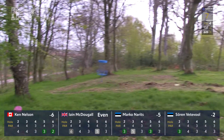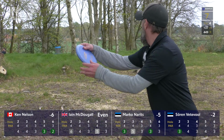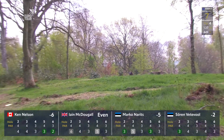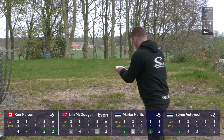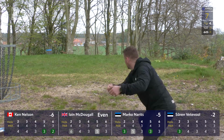Oh boy. That's a scary look. Unfortunate early tree hit for Iain. Had to go for it. That'd be disappointing with the options available.